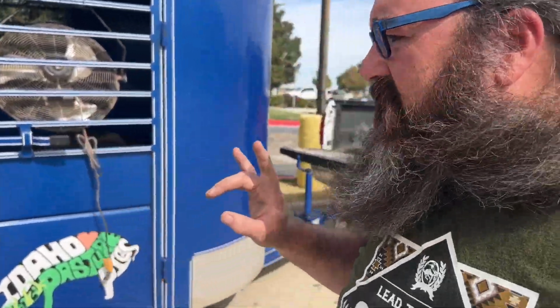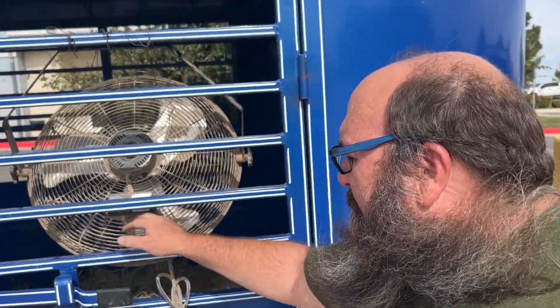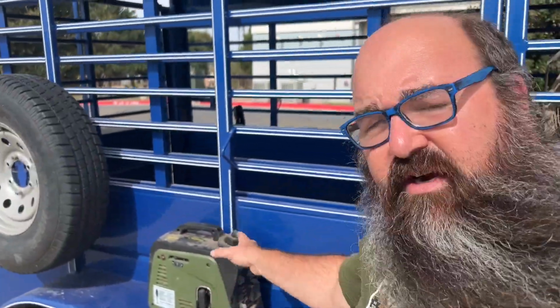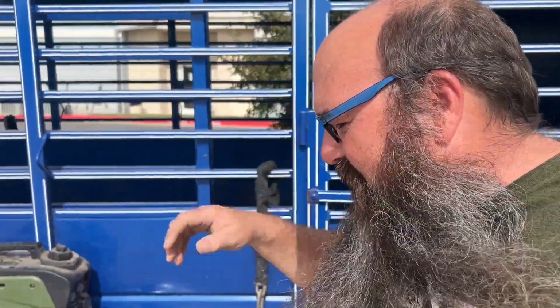But in the event that it gets warm, we've got this fan here, and these put out a ton of air. And then we have a little portable generator, and the generator is powerful enough to run the fan on high for, gosh, several hours. I kind of experimented a little bit.